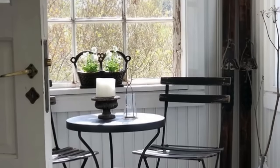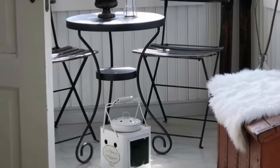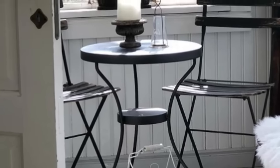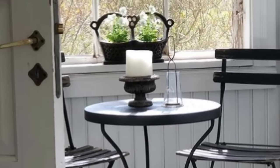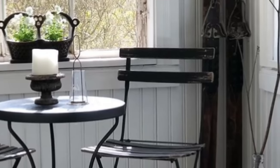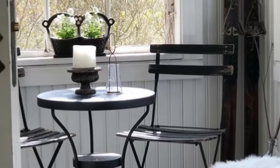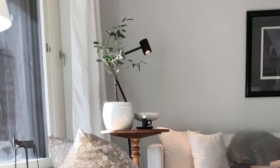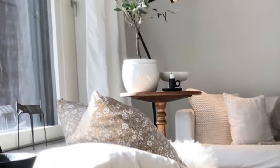This video shows the home tour of Tina's house. Decorating a cottage-style home with modern touches involves blending traditional cottage design elements with contemporary and minimalist elements. This can be achieved by incorporating sleeker furniture pieces, adding pops of bold color or patterns, and using modern technology in the decor.